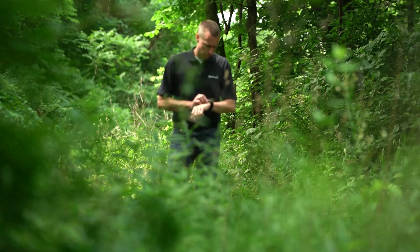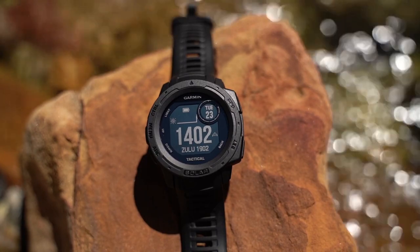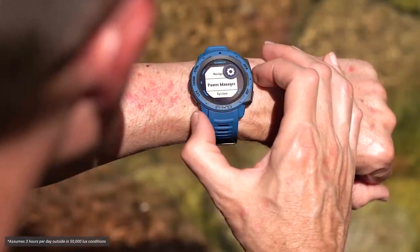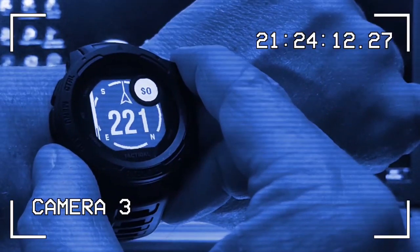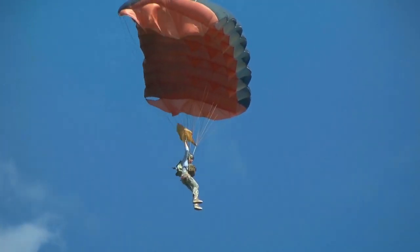The tactical edition of the Garmin Instinct features military-grade toughness, rated to US Military Standard 810 for shock, heat, and water resistance. Navigational connectivity links to GPS, GLONASS, and Galileo satellite systems for improved wayfinding, and the battery life is pretty unbeatable. Tactical features include night vision compatibility, stealth mode to shut down all signals, and jump master mode to aid in parachute jumps.